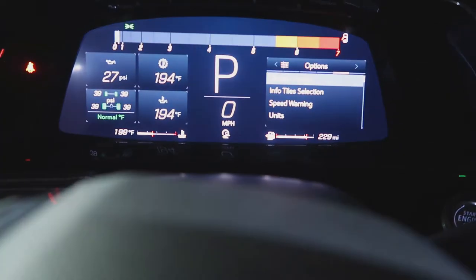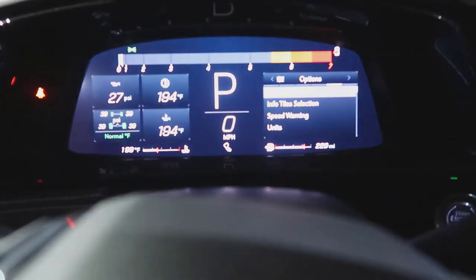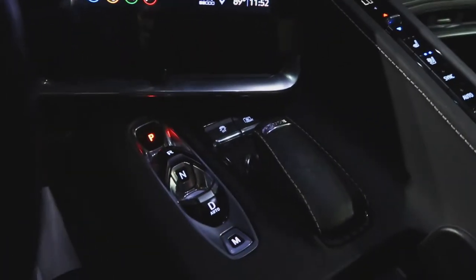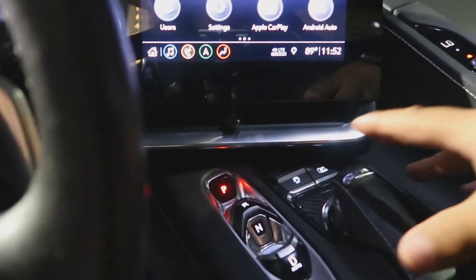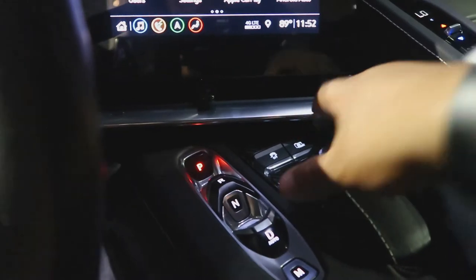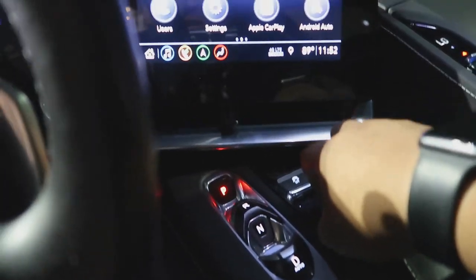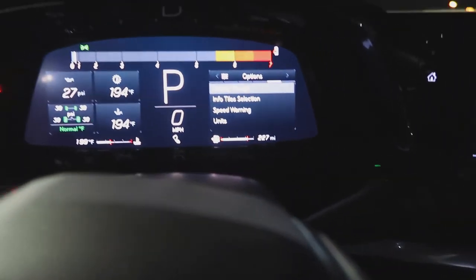Guys, funny story. Let me go ahead and let you guys know. I got in the car. First time getting in the car, I was trying to figure this out, something new to me. I've never been inside a Corvette personally myself. I went ahead and turned this knob here. The minute I turned the knob, the car turned on. It freaked me out because I didn't have the keys. I was like, what? The car just turned on by itself.